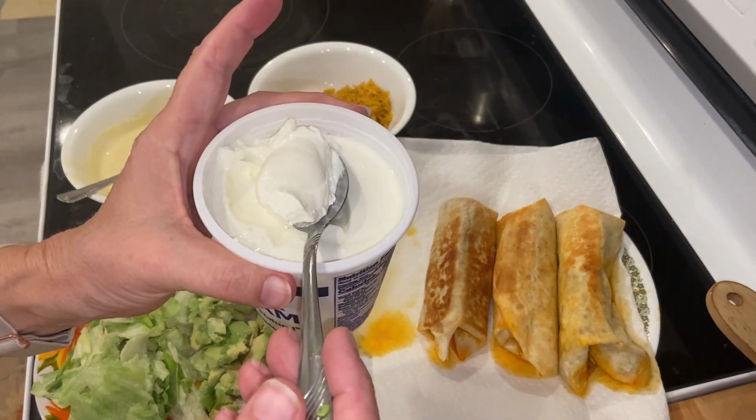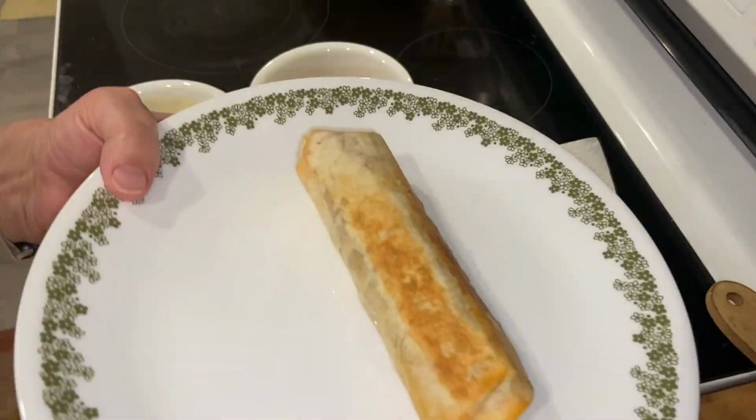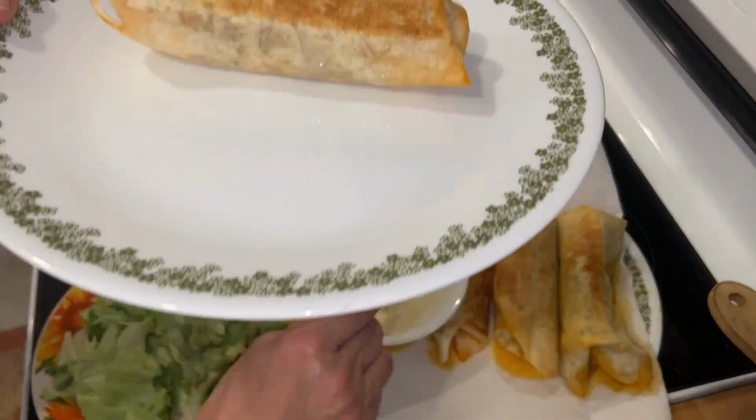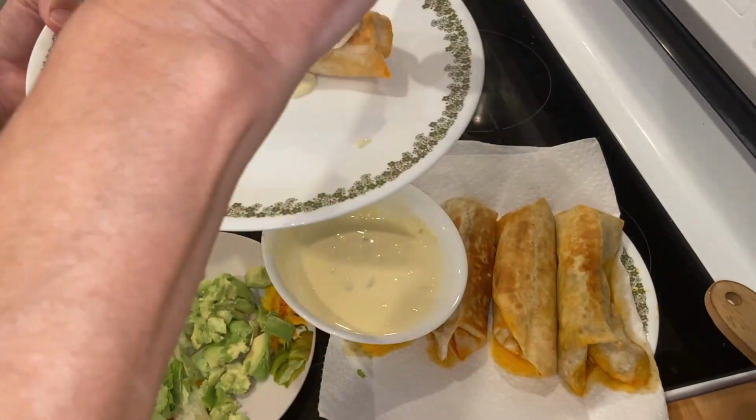And I'm going to add some sour cream, just like the Mexican restaurant does. Y'all, this was so good. This was hands down one of the best things I've ever had in a Mexican restaurant. I hope y'all try this recipe because it is that good.